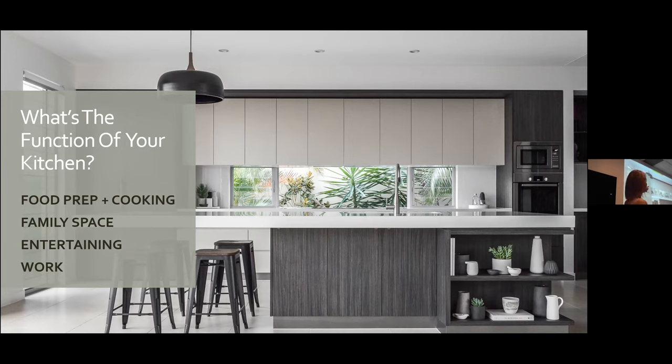That kitchen has 1,500 mil between the island bench and the cooktop, because it's got the seating and that's a real dining space. And that's a large home, so it works for that home. But another home, a smaller home, you wouldn't have 1,500. The island bench would feel like it's not in the kitchen.